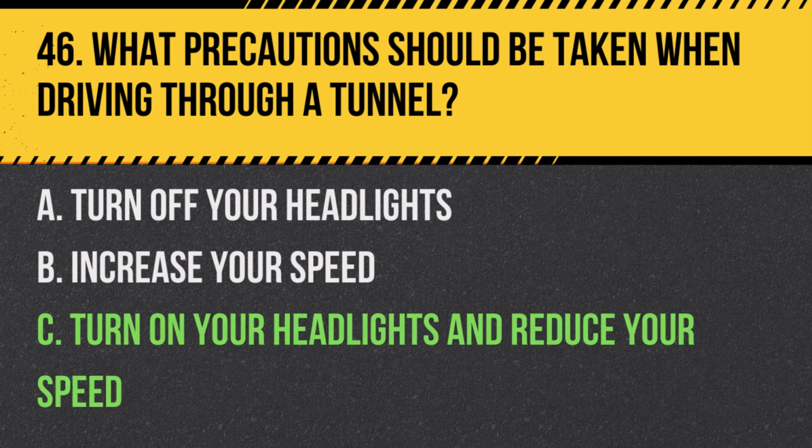Answer: C. Turn on your headlights and reduce your speed. Visibility is crucial in tunnels.